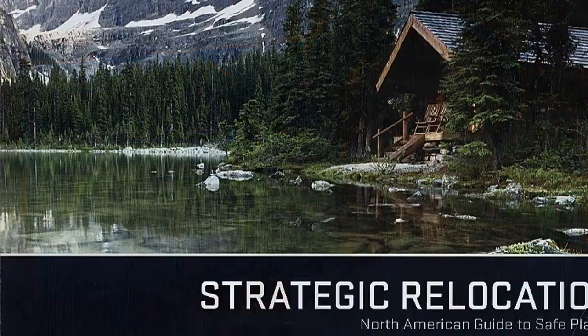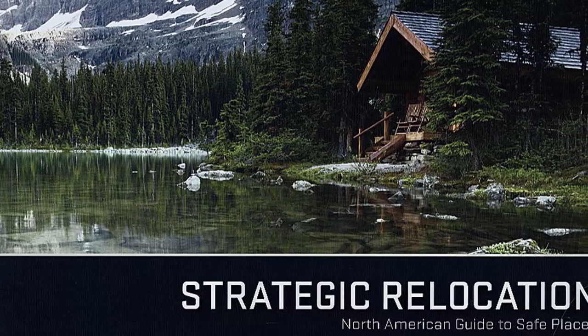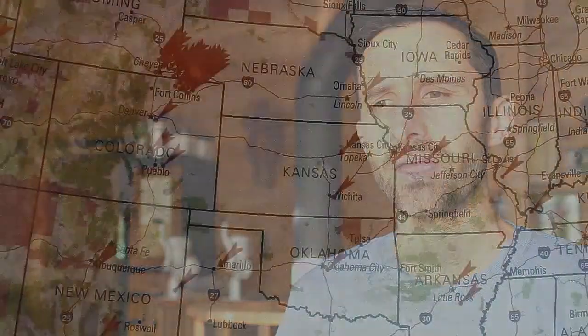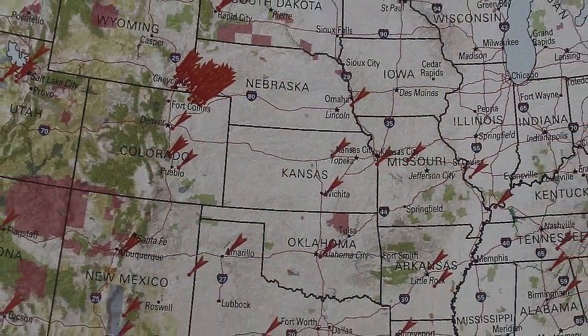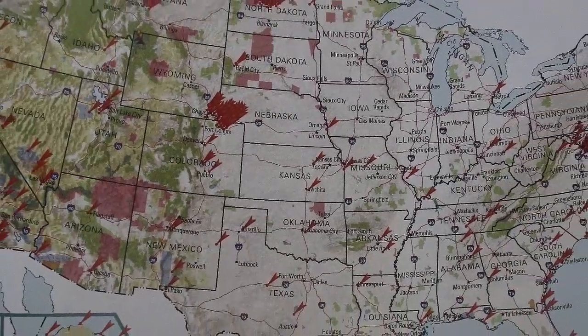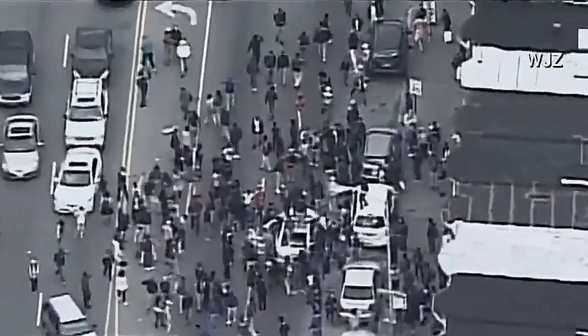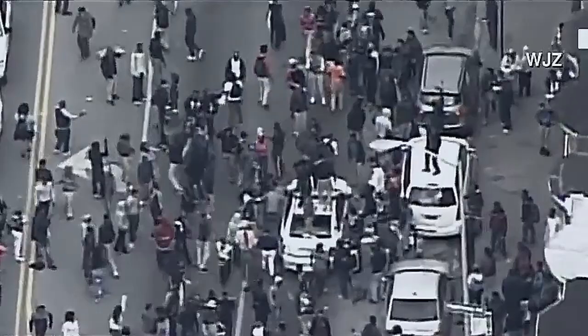There's a lot of research in it, again, Strategic Relocation, and it talks about how to go about assessing different risks that you might be faced with if you're trying to find a retreat location. He goes into proximity to a city. Obviously, in a city and a major collapse, people are going to be streaming out of the city. There'll be rule of law issues and things like that.